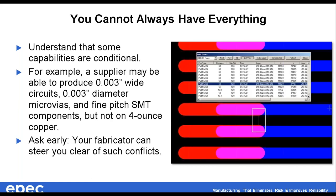Remember, too, you cannot always have everything all at the same time, and you need to understand that some capabilities are conditional. For example, a supplier may be able to produce a 3/1000 trace, 3/1000 diameter microvias and fine pitch surface mount component pads, but not necessarily on 4-ounce copper. So ask early, because your fabricator can steer you clear of such conflicts and can save you some time there. So this is just a little screenshot of a design rule check of pad-to-pad spacing.